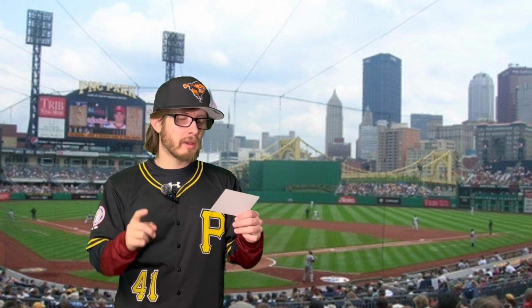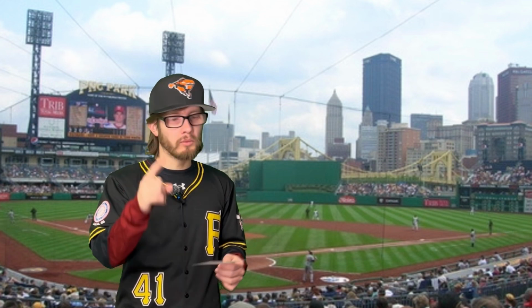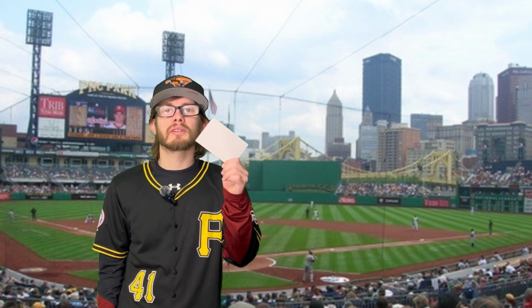And welcome back, right back into our scoring summary. In the seventh inning, the Orioles put up two more runs as compared to the Pirates one. And in the eighth inning, the Orioles put up one more run as compared to the Pirates zero.